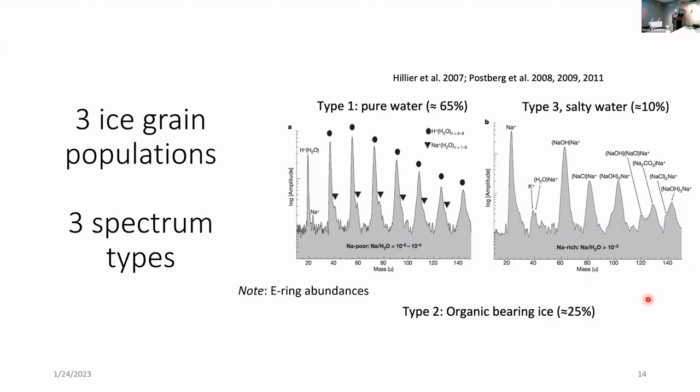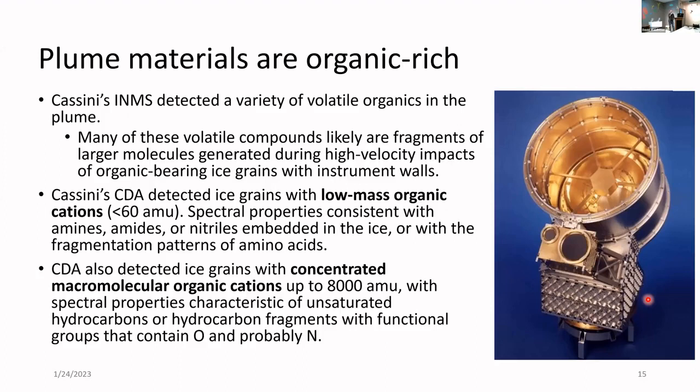And this is a very exciting prospect for astrobiology, of course, because now we're starting to combine a subsurface ocean of liquid water with the presence of large amounts of organic material that is also complex. That's an astrobiologist's dream, if there is ever one. So that's a picture of the CDA instrument. I'm not going to go into the details of how it works.